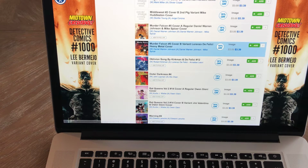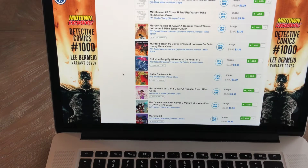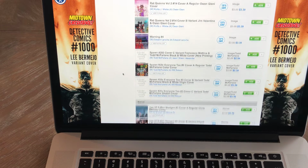Another one, this Murder Falcon. I kind of like that cover. It's a heavy metal homage. Probably can't go wrong with anything that has a dragon on it. I like that cover, but I have not been collecting this, so I probably will pass on it, but it's probably going to sell out. I wouldn't be surprised if that B cover sells out. It more than likely will.